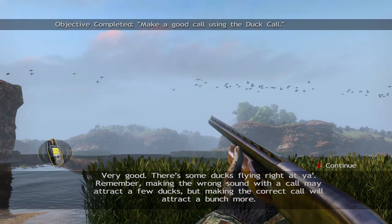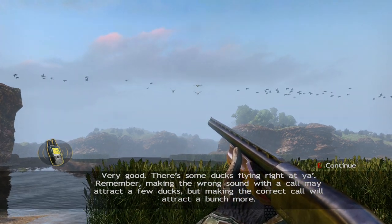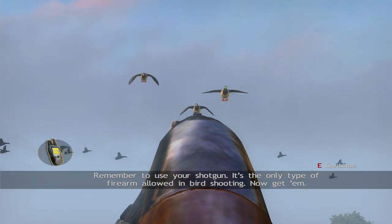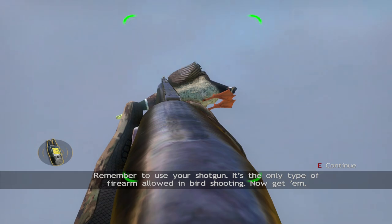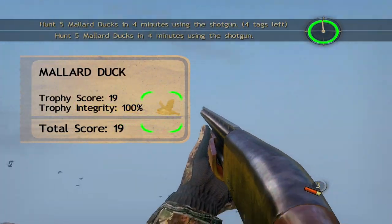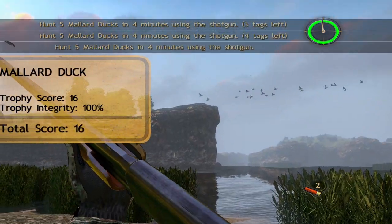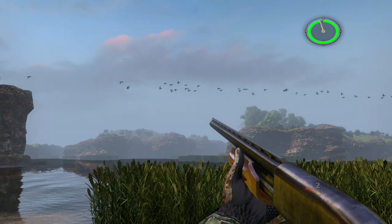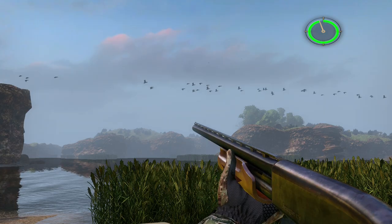All right, so we did it on try 2. The wrong sound with a call. Remember to use your shotgun. It's the only type of firearm allowed in bird shooting. Now get him. No, we can't get the last one. Well, back to the duck call.